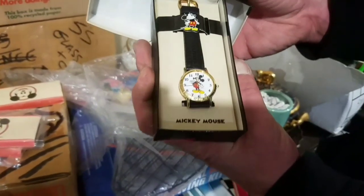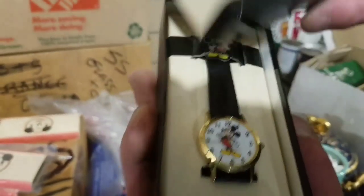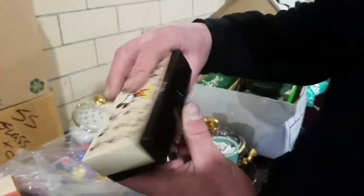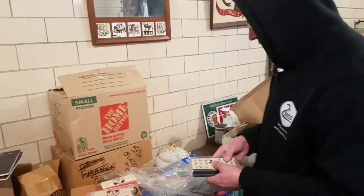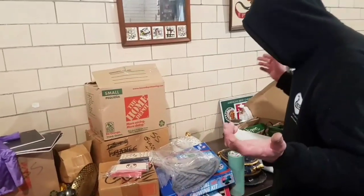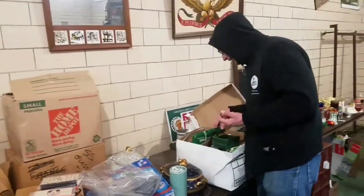Oh, nice. The classic. Classic Mickey Mouse watch right there. We got the leather band on it. Nice watch. So right there, four Mickey Mouse watches. I paid $125 for the unit. That's 30 bucks a piece if I could average off of these. Man, that's the money back for the unit. I promise you, but we gotta see what else is in here.